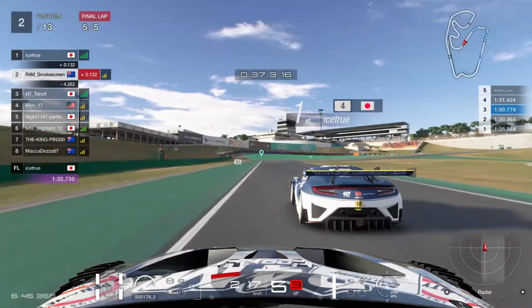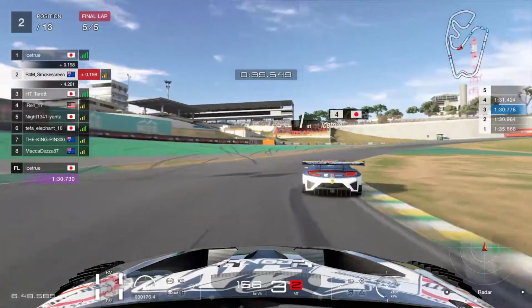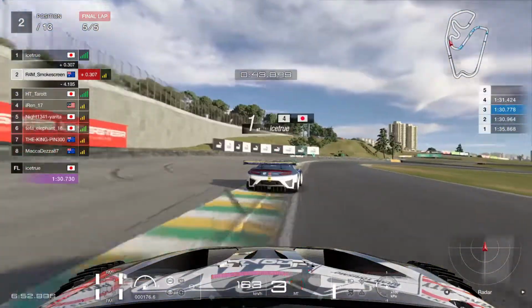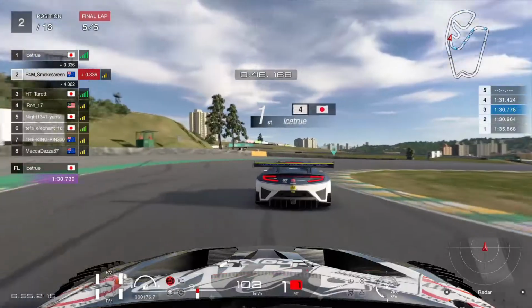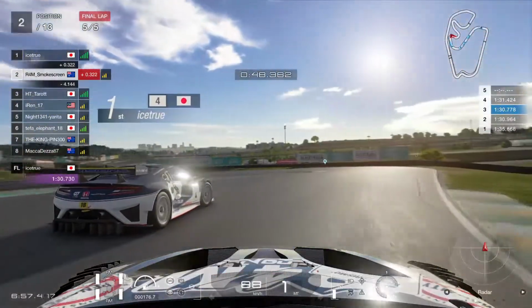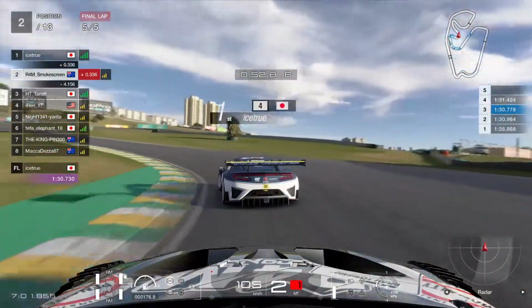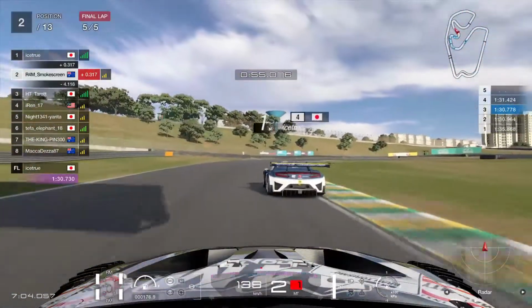He's defensive up into turn 6 once again. The last chance I have at trying to get a move is slipstreaming down the straight. I have to be very close, and in fact, unless he really makes a mistake on the exit of turn 12, it's going to be quite difficult to get a complete overlap and get ahead of him before the finish line here.